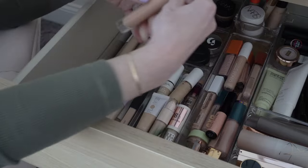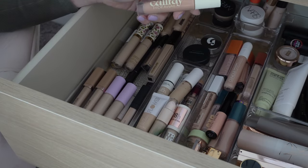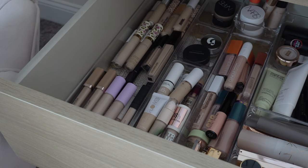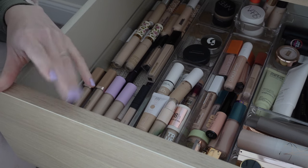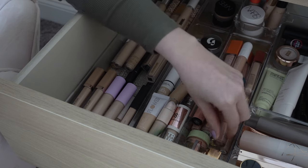Okay, here's what we'll do. We're going to do 2 instead of just 1. So I'm going to do the new one from Caliray, the Hideaway. I've been really enjoying that. I want to keep using it. And then we'll pick out one that I've had for a while, so that's not like a new launch or anything.